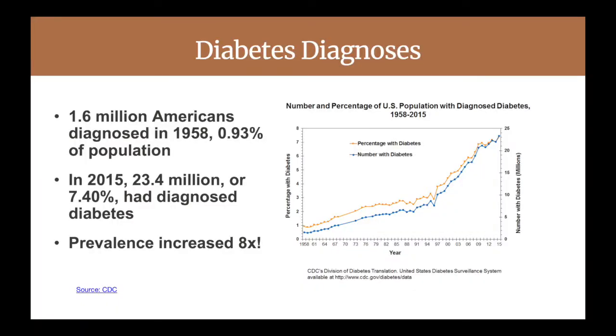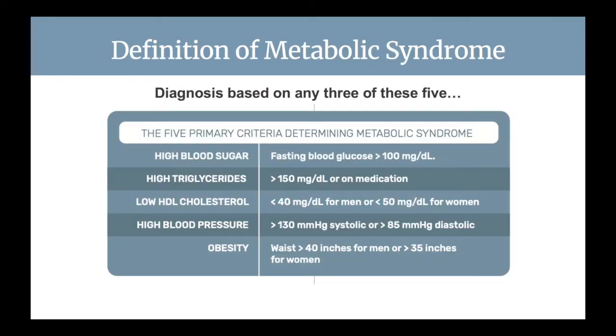A parallel and related problem is the increase in the diabetes diagnoses. In 1958, less than 1% of Americans had diabetes. By 2015, that number had risen to 7.4%, or over 23 million. So prevalence in less than 60 years increased by 800%. The unifying thread behind both of these trends is a syndrome called metabolic syndrome. Metabolic syndrome is related to problems in turning food into energy and how the body responds to different energy sources.